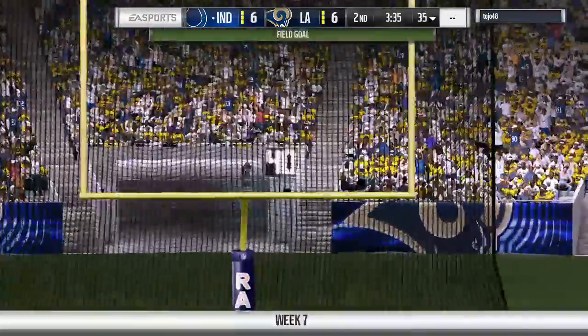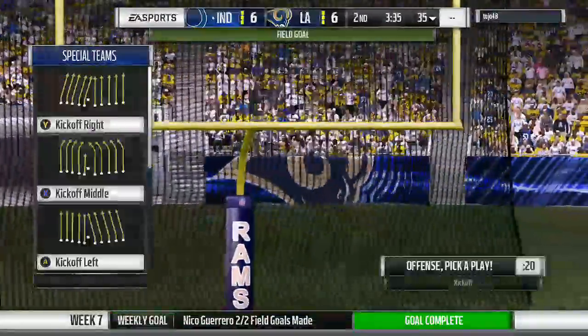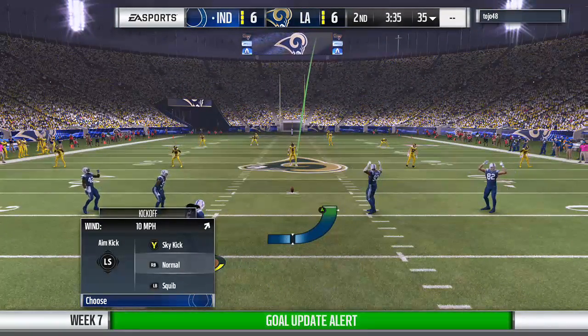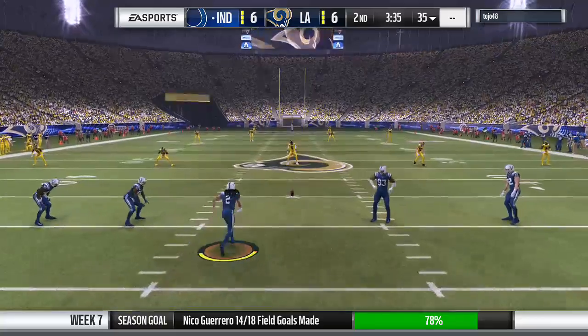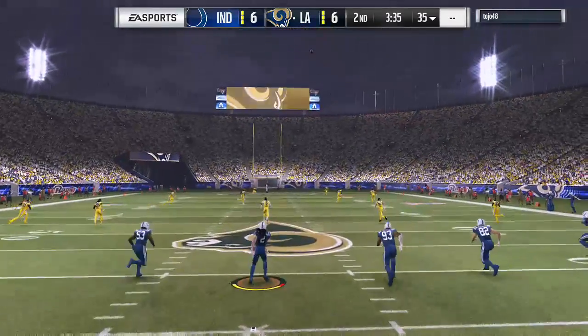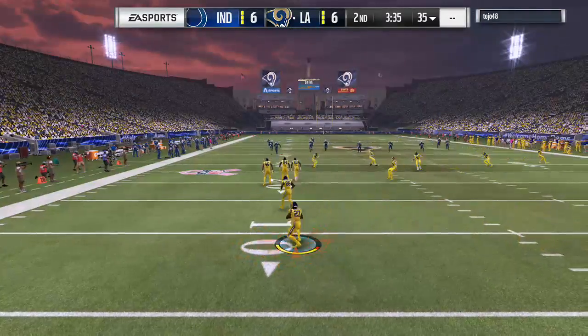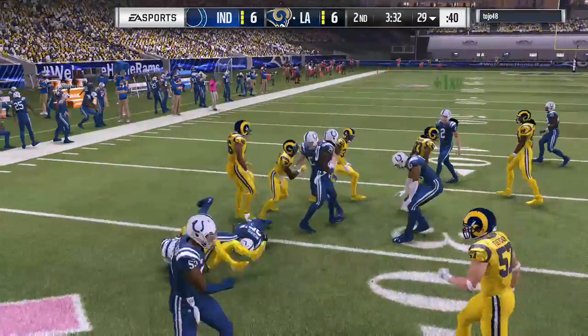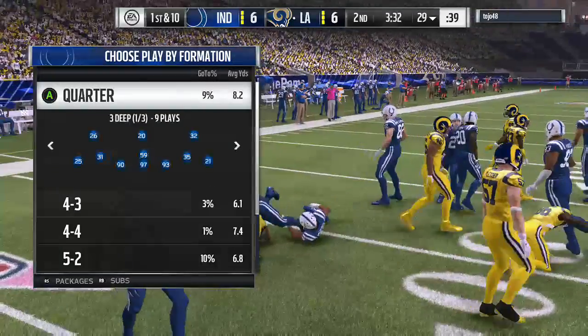And this will split the uprights. It's right down the middle, and that will tie things up at 6-6. So they had great field position, but a three-play drive that actually goes backwards, and then they kicked a field goal. And I think the key sequence in there, the key phrase you just gave us, a three-play drive. Had the momentum, great field position, unable to move the football.